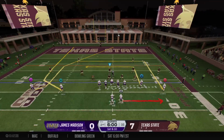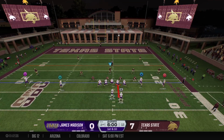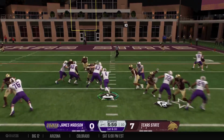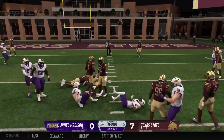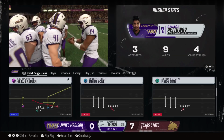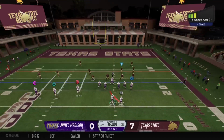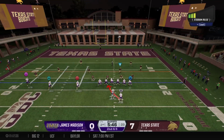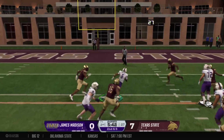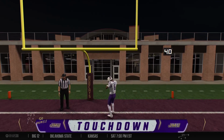First play of the period, first down here. They go to the ground. Knocked down, but not before he crossed into the red zone and picked up 4 yards down to the 17. Solid pickup of 4 on first down. It's 2nd and 6. Out of the shotgun, they go to the ground. And he's loose, and he'll take it to the house.